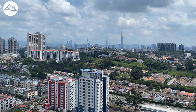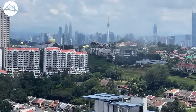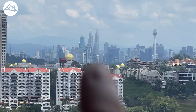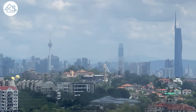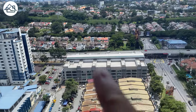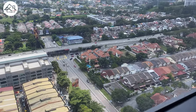Okay, so let me just zoom it out. This is the view. Imagine the night sky view. So we have the Twin Towers, KL Tower, TRX, and Menara 118. Okay, beautiful. Let's look at the accessibility, okay? So since I'm up here, I'm going to show you the highways.